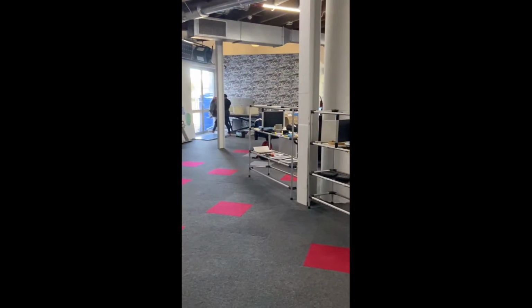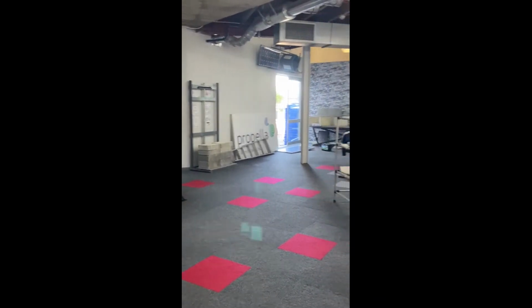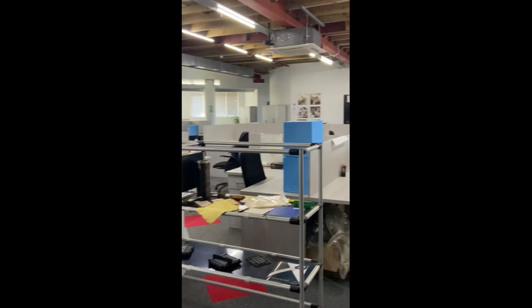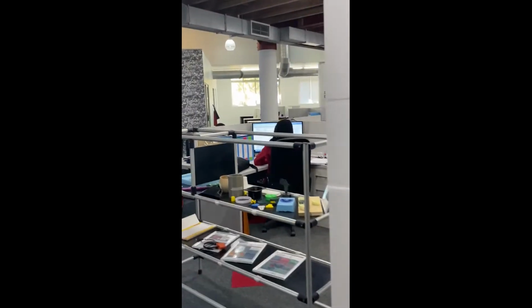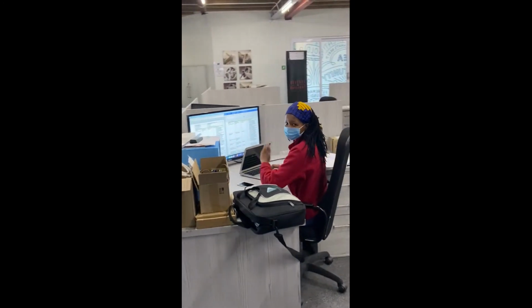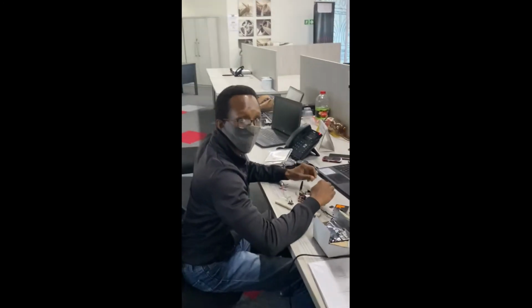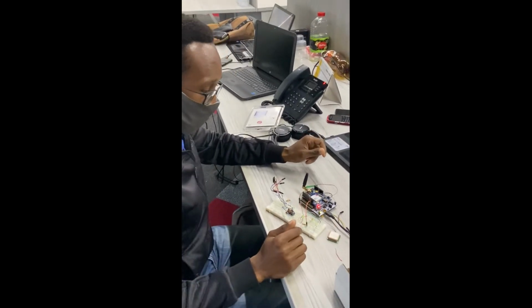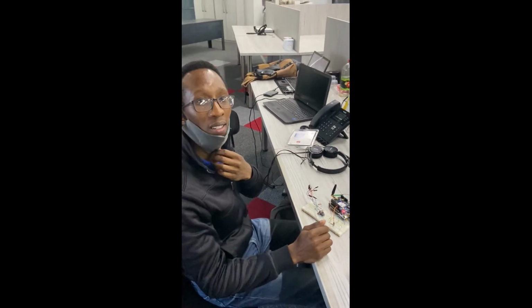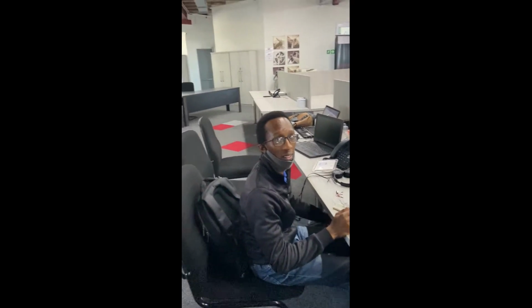Let's go into the industrial hub. This is where it all happens for a lot of our industrial ventures. We have 13 of them. Not all of them are on site. But here we do have Tofa, there's Canva, Salomzi, busy working on a GSM module for the energy efficient egg incubator.